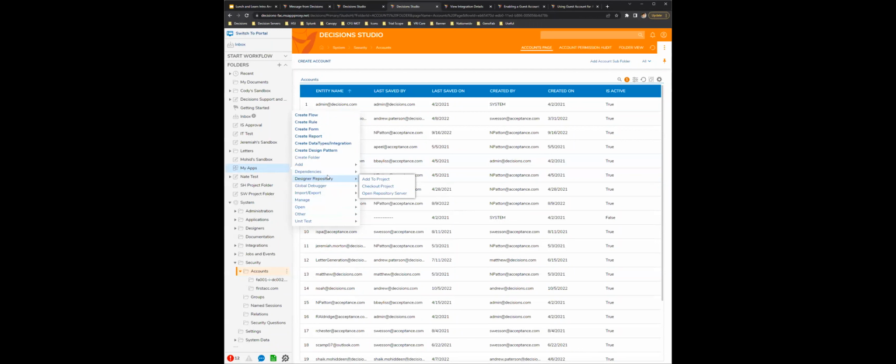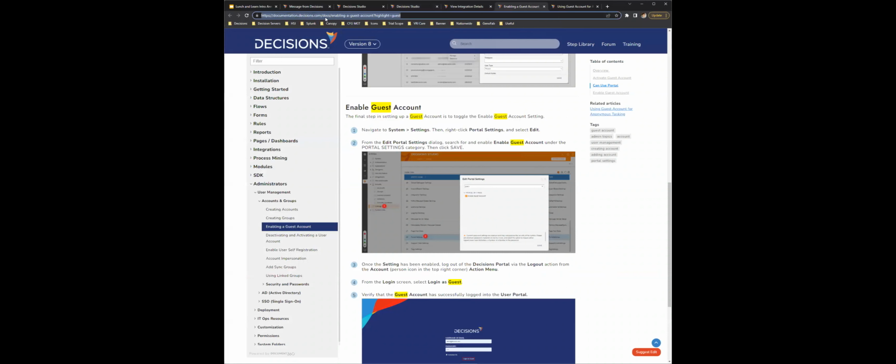Gotcha. And when I give them a permission, I just give that a guest permission, right? Yes, in the guest account. So whenever I do set up the guest account, that's where I set up the permissions for them. Correct. Yep. Okay, gotcha. That makes sense.